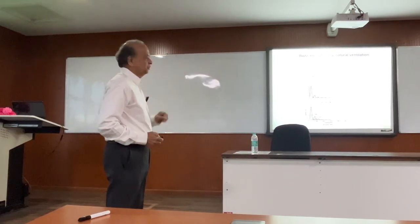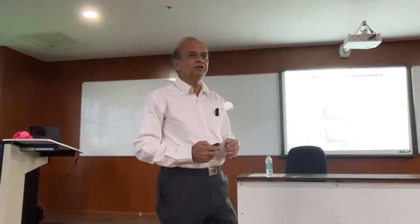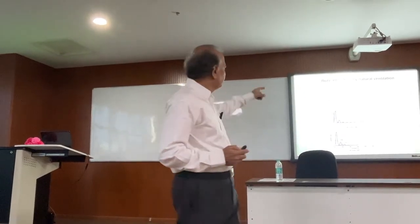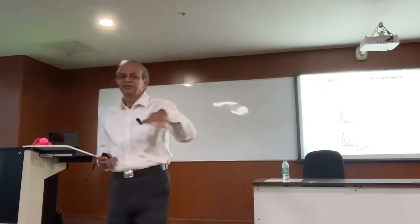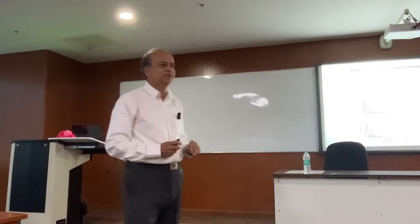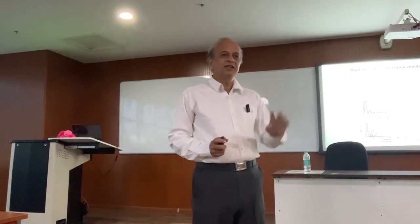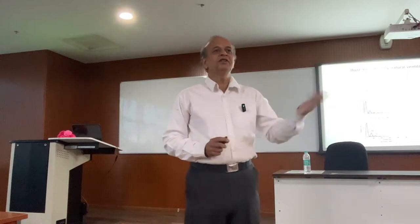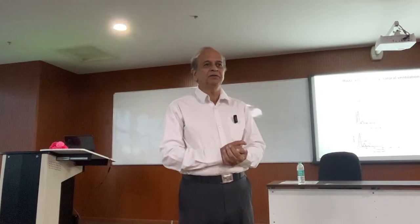Now, buzz alleviation. This is a spectrum of pressure fluctuations inside the intake with and without control. So without control, you had those big peaks. In fact, here what happened was the sensor got saturated. Every sensor has a certain range. If you overload the sensor, nothing will go wrong, but it takes time to return to the initial condition, especially critical when you are doing unsteady pressure measurements.